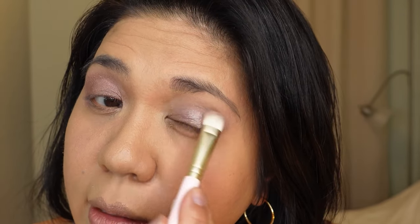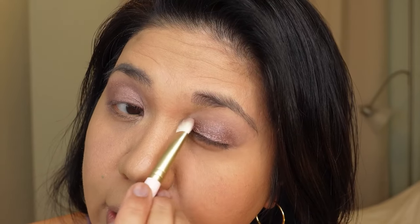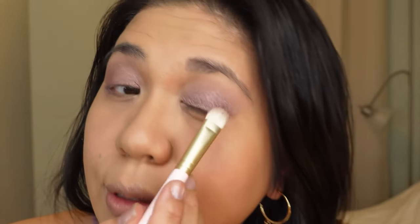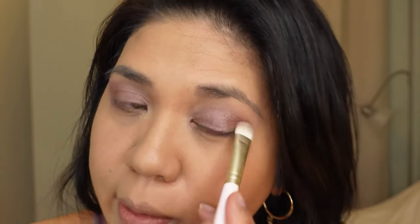The downside of the Intensifies Wand, I would say, is that it grabs more product. So if you have wrinkles, it will probably show more of your wrinkles, which I'm not ashamed of. These are well earned through my years. I just want to show you what it can do in terms of impact. And I'm just laying down the color and patting it down. I'm not kind of rubbing it in.